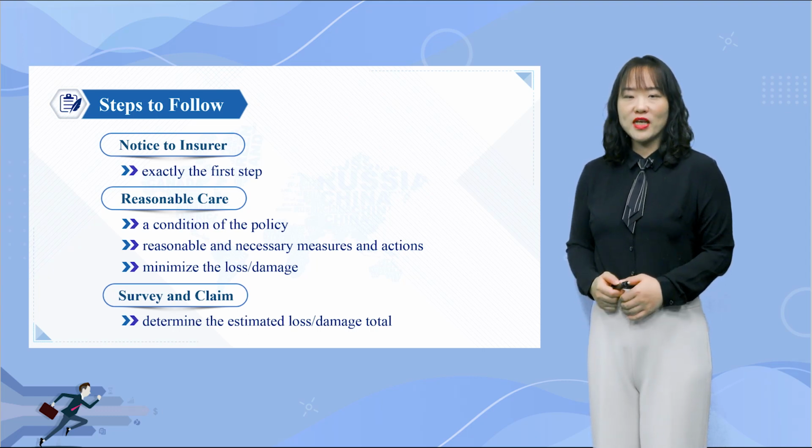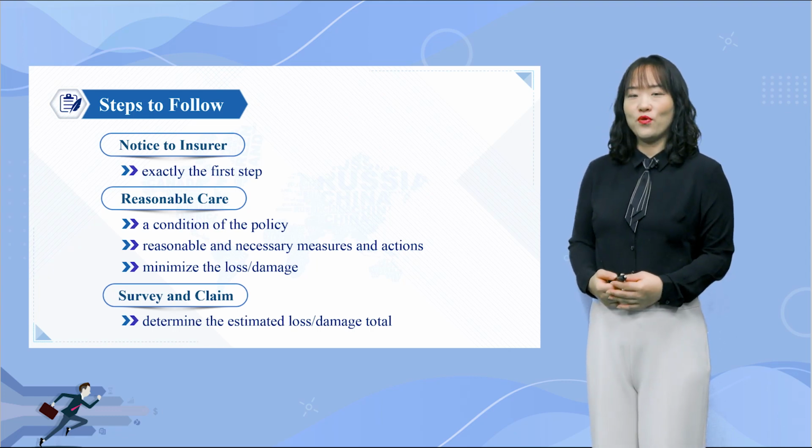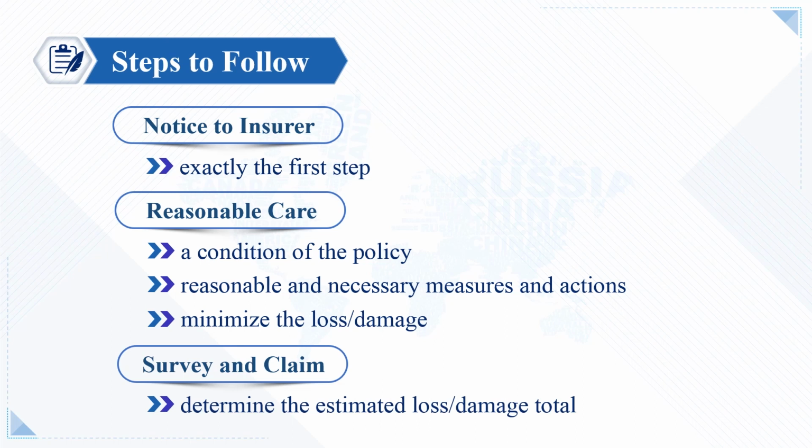A certified marine surveyor can be appointed at the location where the damaged cargo is available. Further, it is imperative to carefully fill in the claim form with the facts as accurately as possible.